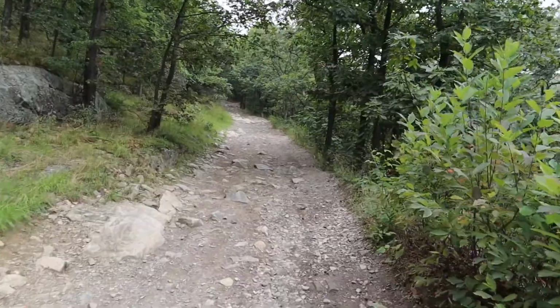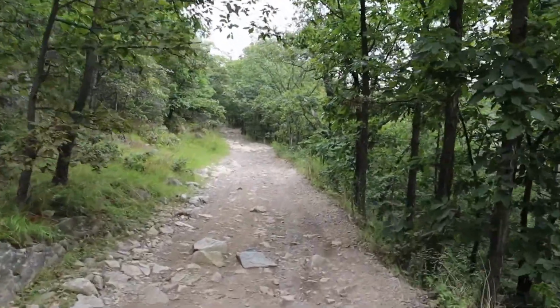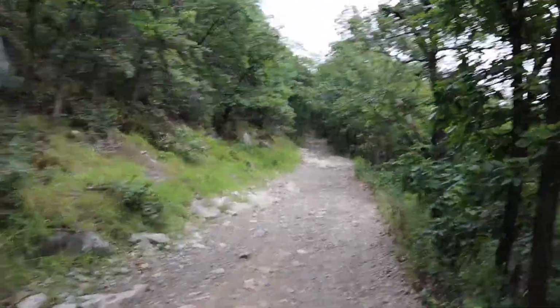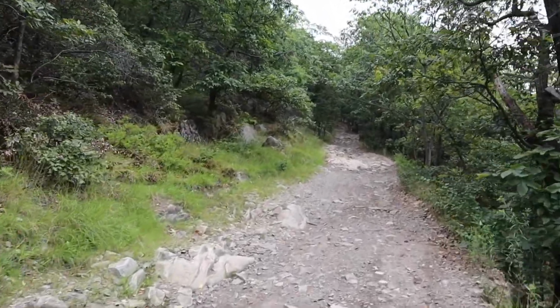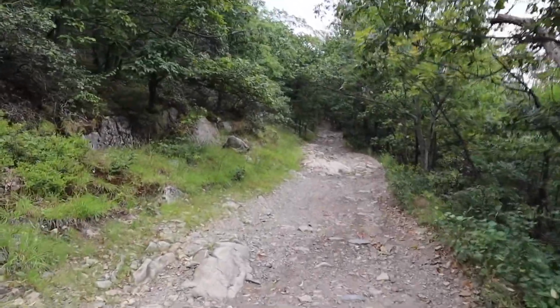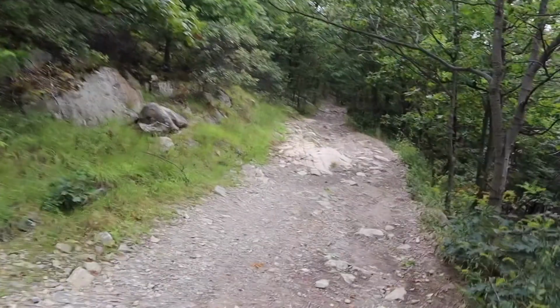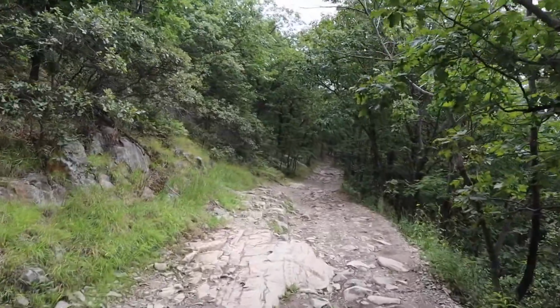And I'm just following these little red markers still. Still trying to make our way back up. We're trying to make it up to that tower. Hopefully we got enough time to get up to that tower so we can show you a whole panoramic view of this whole mountain that we've been hiking up. And a nice little overlook of the Hudson River from up there. So let's keep walking up and let's try and get to this tower up here.